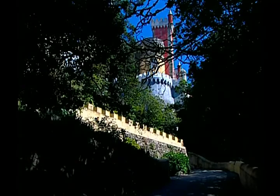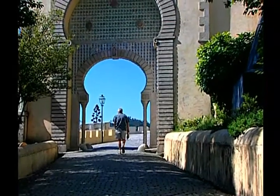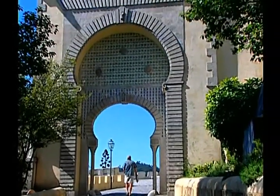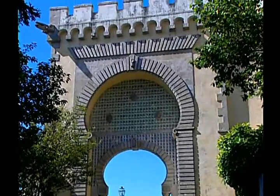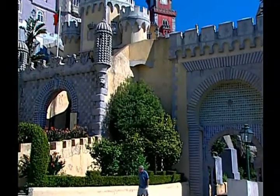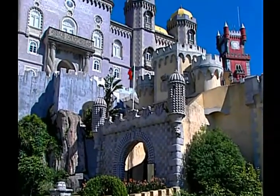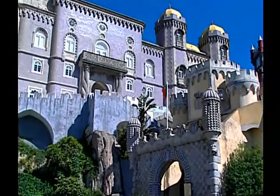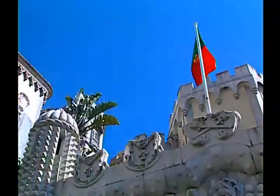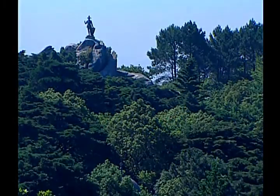Overlooking the town of Sintra is the remarkably eccentric Pena Palace, a must-see on this day trip out of Lisbon. Sitting on one of the highest peaks in the area, the palace was built in the mid-1800s by the king consort Prince Ferdinand. At first glance, I thought of the fairy tale castles in Bavaria built by King Ludwig II. The various architectural styles give the palace a Disney-like appearance. There are touches of Moorish, Gothic, Renaissance, and Baroque designs. Some might call it an architectural nightmare.